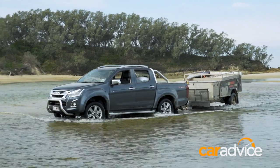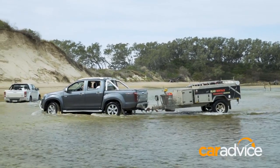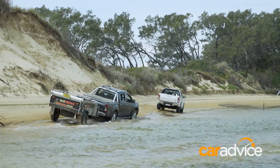If it's more of a sandy bottom, you definitely don't want to get stuck in the middle of the creek, so keep the momentum and the power going without spraying water everywhere. And make sure you keep an eye on the bottom to see where the shallow sections are. Sometimes polarized glasses will help with that. This bit is kind of fun. I do enjoy this sort of stuff. It really feels like you're getting off the beaten track, and this car is perfect for this. It's rugged and it's tough.